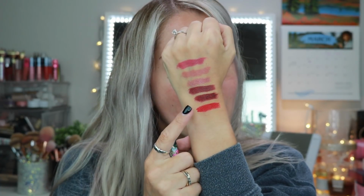Okay, so last but not least, we have Queenie, which is this fire engine red. Now, you guys know how much I love my red lipsticks. This right here, it's a beautiful red, but it's not the red that I like. The reason being is that the red that I like is more of a deeper base red, the one that when you wear it, your teeth look pearly white.